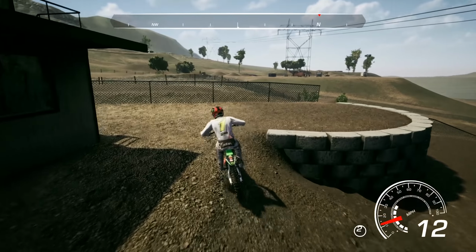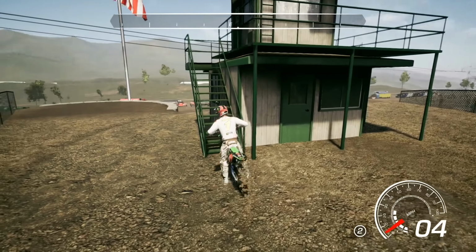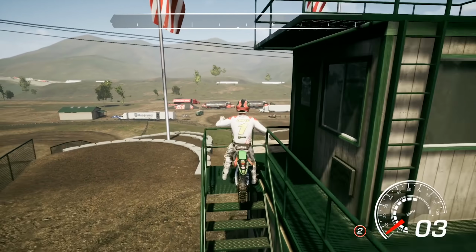All right, so I finally got up here. This is the little first turn area up here. I think you can actually get up here. Let me see. Oh, nope.